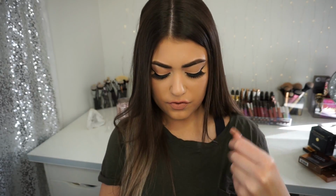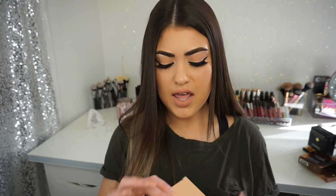This is the French Vanilla shade. Let's see. My hand is already bronzed to the gods, but let's see if you guys can see this. It's right here. So I don't even know, but this is a beautiful color, again, for summer. And then Salted Caramel is a little bit darker.